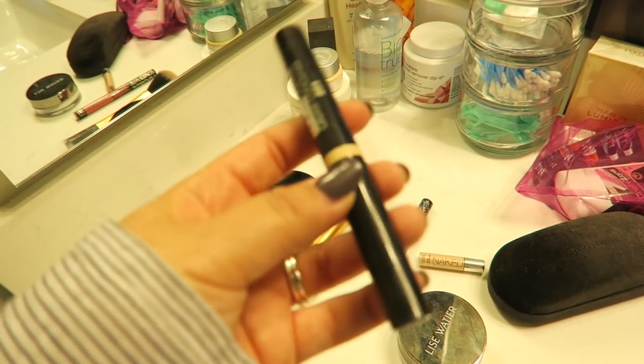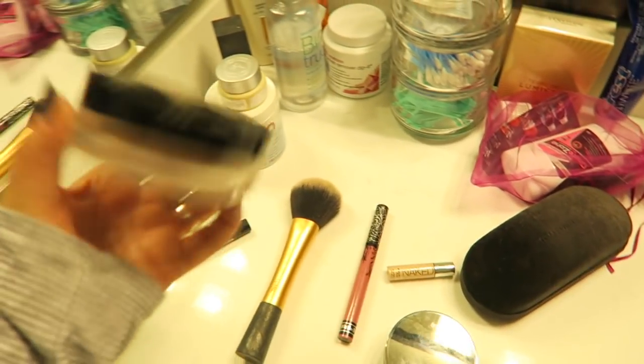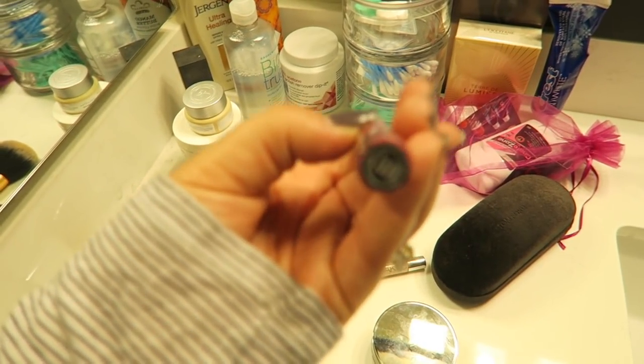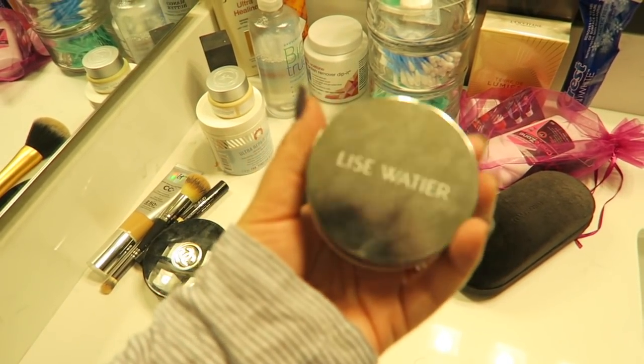I got this in Canada. And it's okay, it's just what I had around, so it's fine. And then I used a damp beauty blender to go into the Chanel Soleil Tan de Chanel Universal. This is just a really nice natural bronzer, really, really great. And then I'm using the Kat Von D Everlasting on my lips in the shade Lovesick. A teeny tiny little bit of this Lise Watanabe powder.